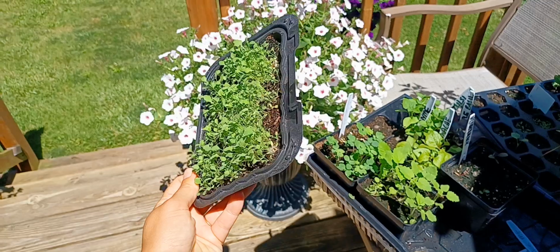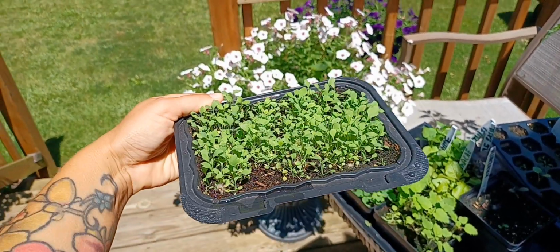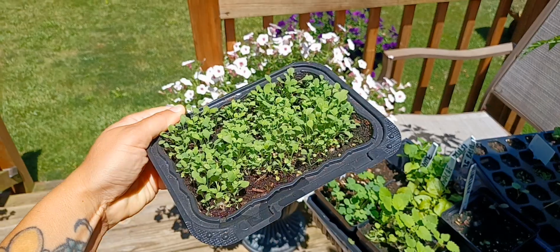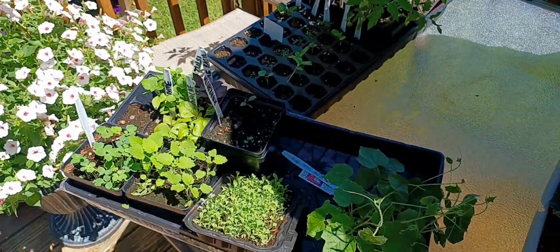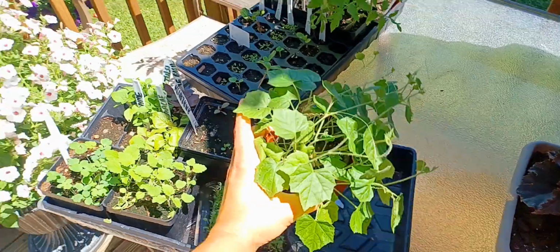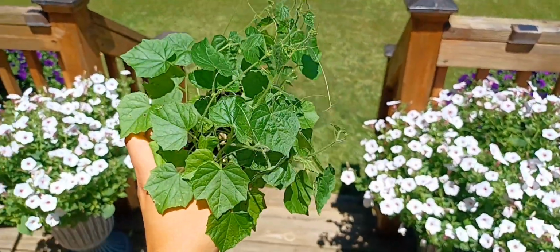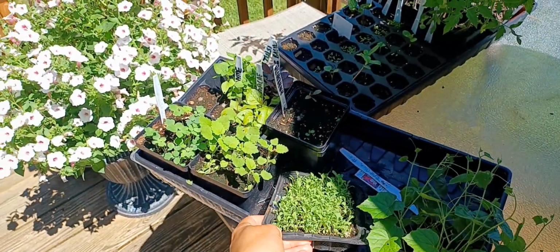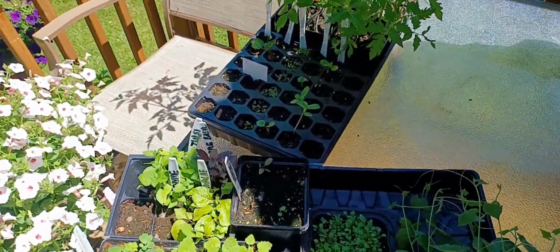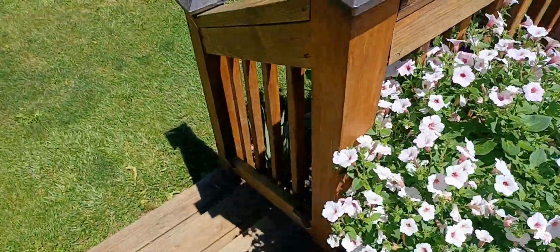And this little tray of poppies. I've never grown poppies before. I'm sure this is way too shallow for them, but I'm just going to stick them in the ground and see how they do. And then we have the cucamelons. These just came back from last year. I have a ton out in the garden right now, actually, just volunteers everywhere out there. But let's check out the hanging baskets.